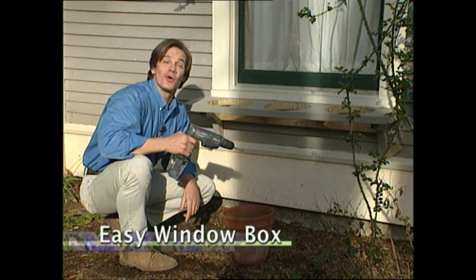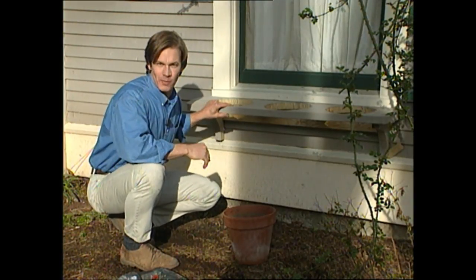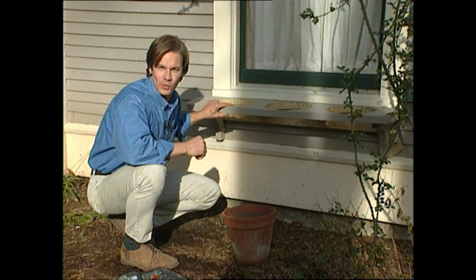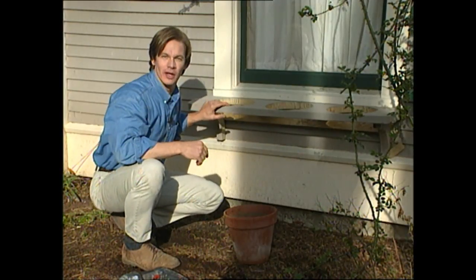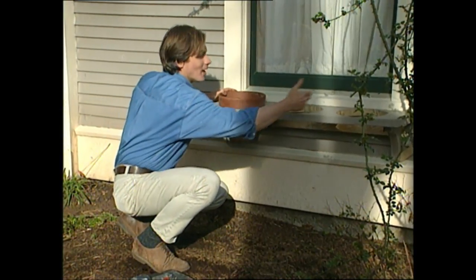Interested in gardening but short on time and space? Well, this is a twist on an old idea. This is a window box. Rather than doing it the old-fashioned way by filling a long trough with soil, this design allows you to drop in one pot, two, and three.